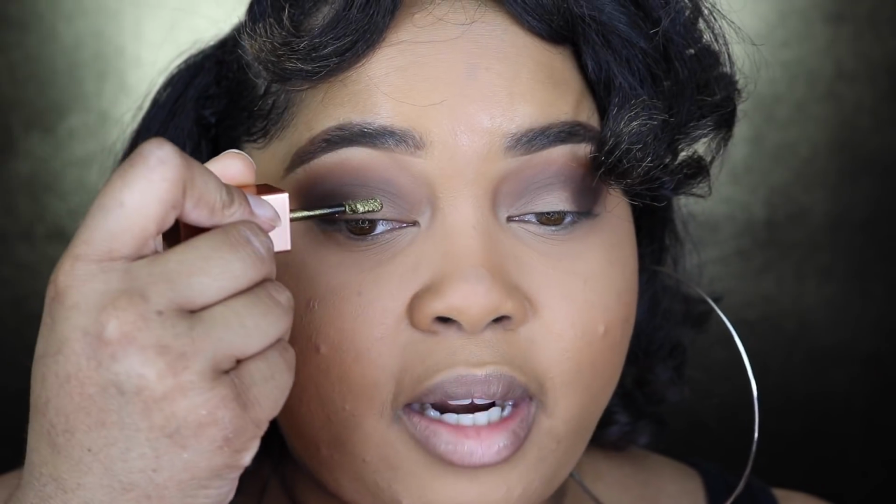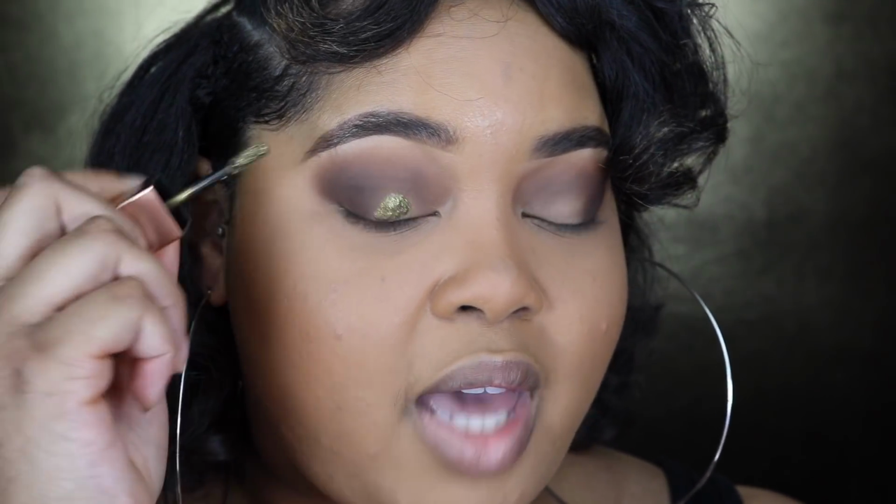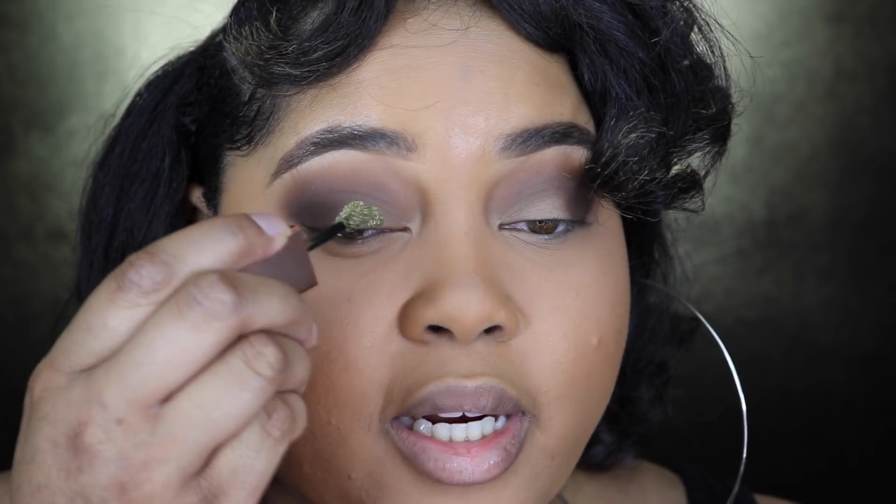So I'm going to take the color La Douce, and right with the applicator I'm going to dab a few dots of this right on the lid. Now be careful not to cover up too much of the eyeshadows that we've already placed. Right here in this area that's blank, I'm going to apply a little bit of that.